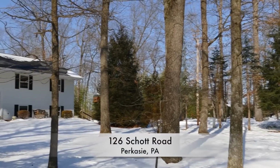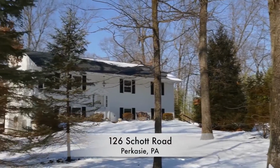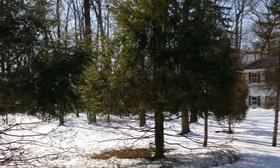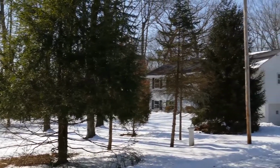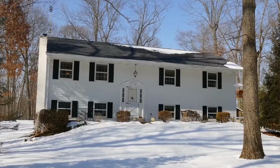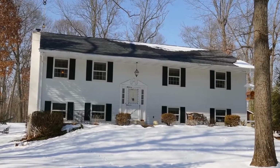A canopy of green opens to allow the sunlight to filter through and shine on this stately four-bedroom, which is ready to offer you a country lifestyle while still being just a short drive to shopping, restaurants, cultural attractions, and Nakamixon State Park.